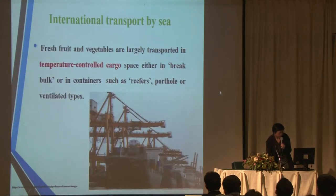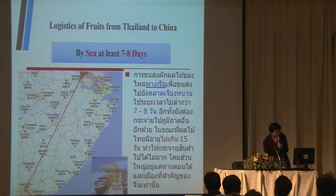But for the international transport by sea, okay, this is export of fresh pineapple, durian, or even mango by sea to China, Japan, or something like that. It's quite cheap, but takes a long time, at least 8 days.